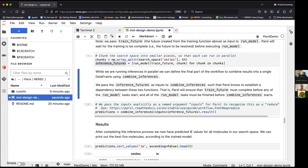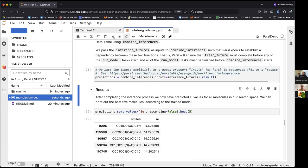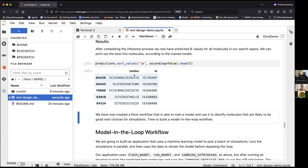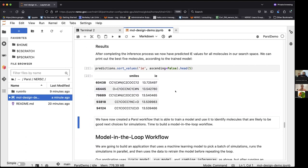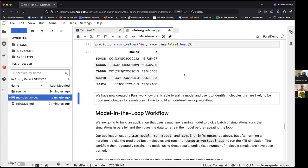Okay. And then this is the result of essentially one run, where it picks a handful of these molecules. You see the row number, the molecule, and the ionization energy. What this has actually done is that we made and trained a model based off the initial simulations to find good candidates for a further simulation data set. So this is essentially one round. The only thing that's left is to repeat this over and over again.